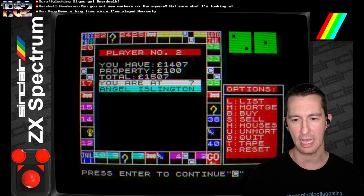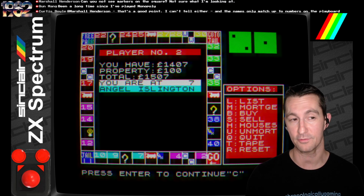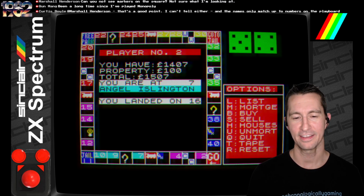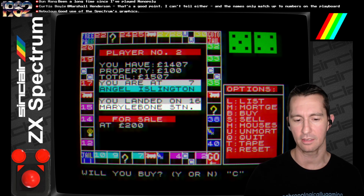But as we go through, I actually enjoy how this presentation works, and how as a video game, this is pretty fun and well done for a Monopoly style game. And what we're seeing here, I believe, since they're using English pounds, it's the United Kingdom version of Monopoly.